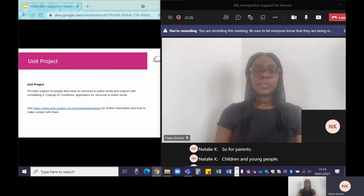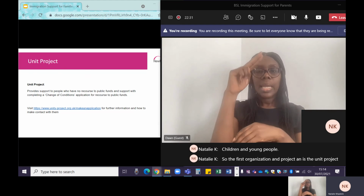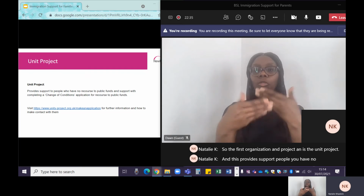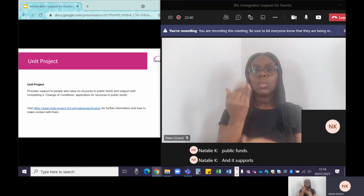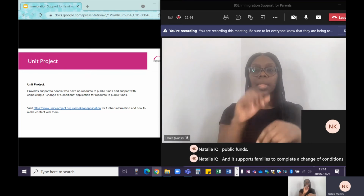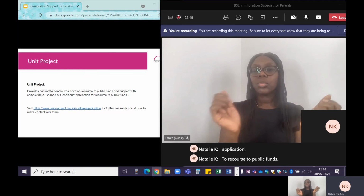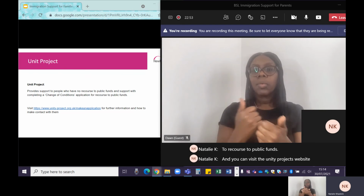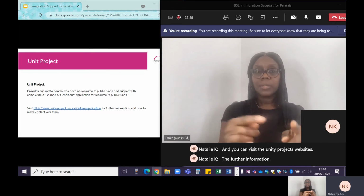So the first organisation and project is the Unity Project, and this provides support to people who have no recourse to public funds. It supports families to complete a change of conditions application for recourse to public funds. You can visit the Unity Project website for further information and how you can make contact.